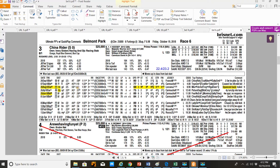And then let's see, the late fraction here was a 47 to a 111.4, which is a 24 and 4. Take a second off, which would be 23 and 4. And he also gained 2 lengths. So it would be a 23 and 2.